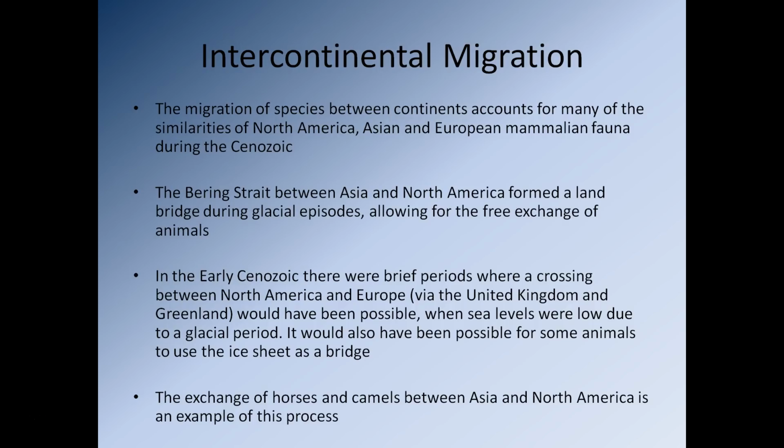So the Bering Strait, as I say, between Asia and North America, essentially formed a land bridge during the glacial episodes, allowing for free exchange of animals. So in the early Cenozoic, there was a brief period also where a crossing between North America and Europe via the United Kingdom and Greenland would have been possible when sea levels were low due to glacial periods. Now, to be very clear, this would have been an extremely difficult crossing, okay? But it's theorized it would have just about been doable.